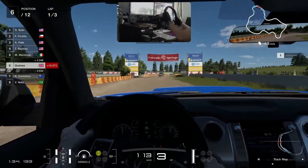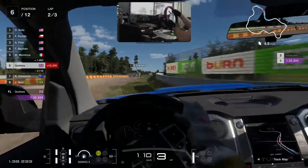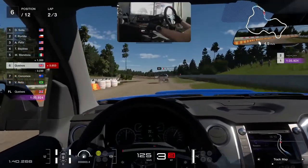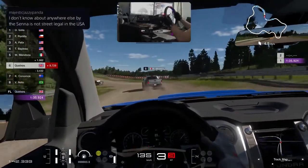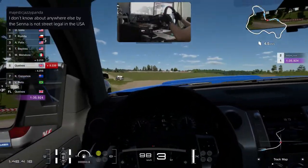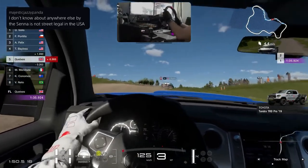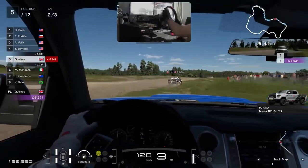Tundra is huge. The big truck. Pretty cool to drive on this dirt track. Unnecessary downshift. Should have stayed on the third gear all the time.